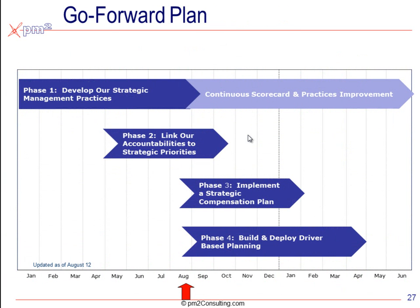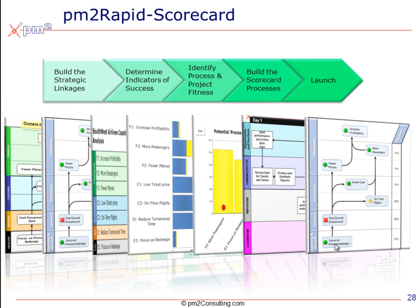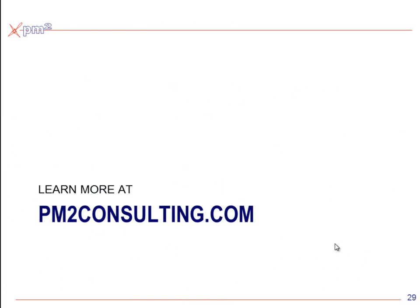We also can begin to plan out where the gaps are in how we're currently deploying strategy and identify other opportunities. Things like, do we want to begin linking our accountabilities and compensation back to strategy? Do we want to begin using driver-based planning processes that use the same strategic drivers, and so forth? And then finally, on day 5, we launch the pilot to the organization. Now, we recognize this to be a pilot that will get fixed up in real time once it's released to the organization, but it's a starting point that at least everyone can get their hands on and begin working towards success.